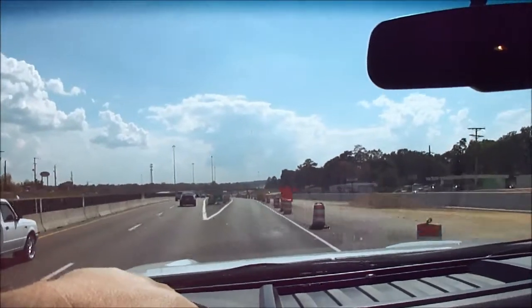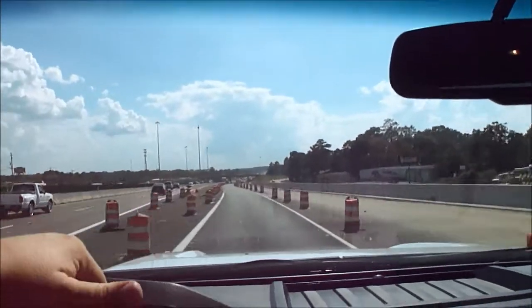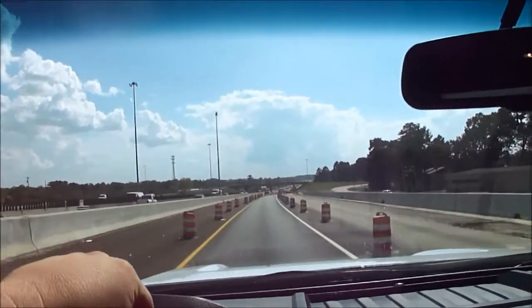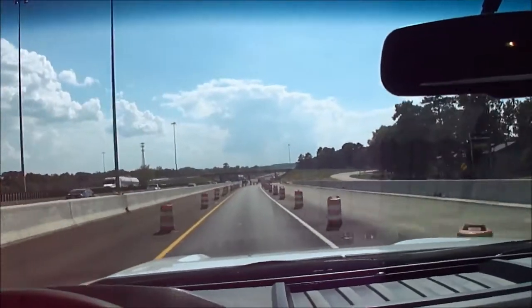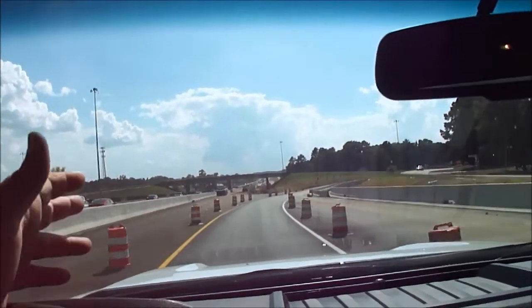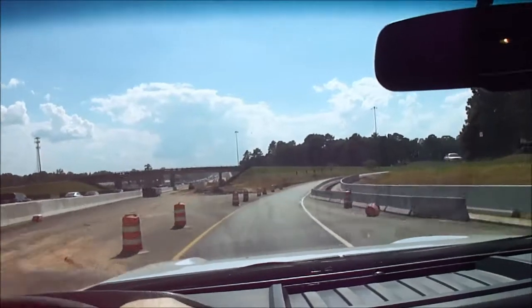I would not hesitate to hop in this truck and drive it absolutely anywhere. It's a nice truck, no issues. I'm not going to say you may not find some rock peck somewhere here or there, something minor, but I didn't even see any rock pecks.